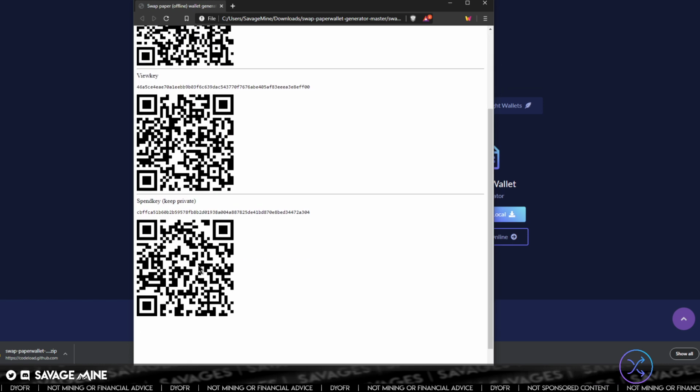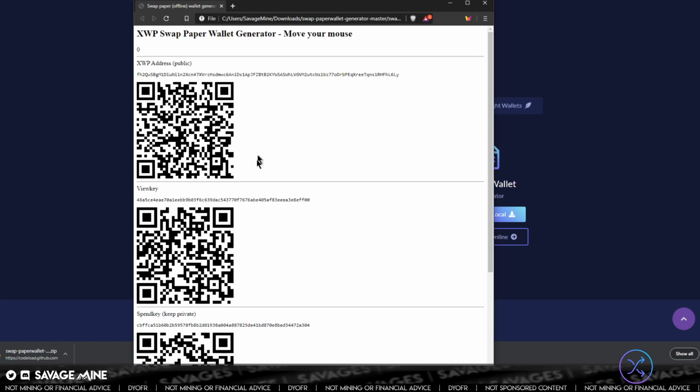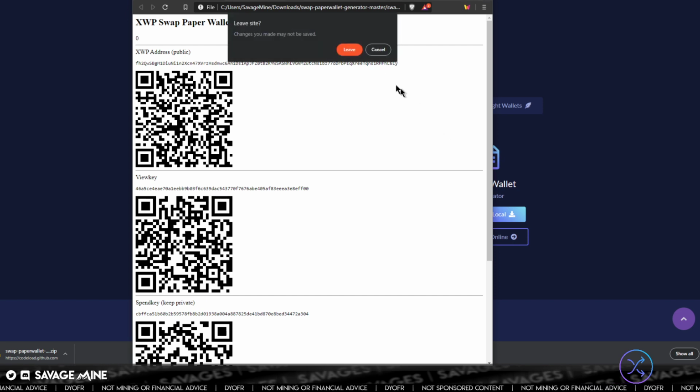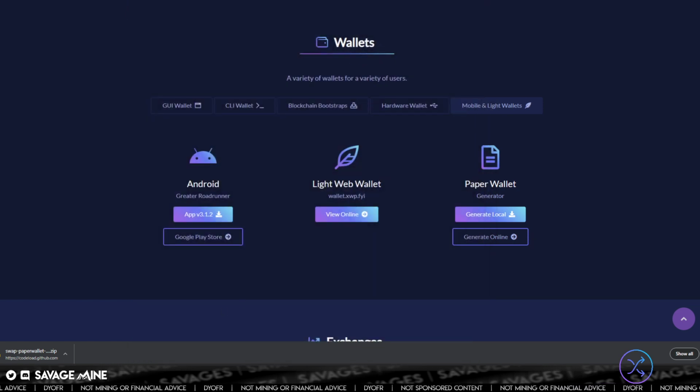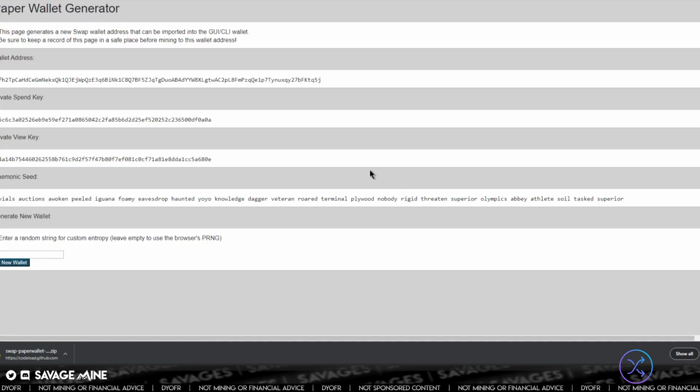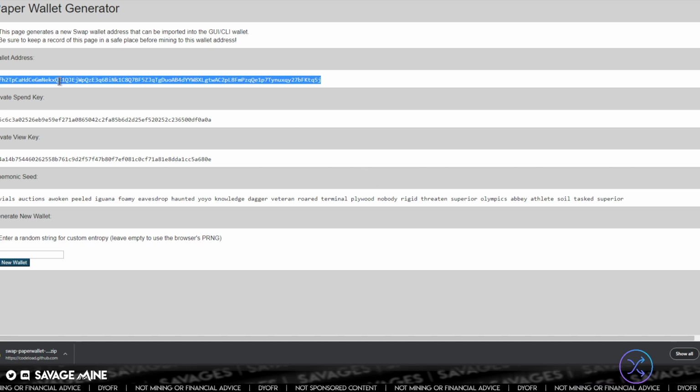Okay, now, that was one method. They have two different methods for the offline method. So that's one way. We're going to leave this. We're going to go back to our extracted file, and we're going to go with the alternative. It just looks a little different. It generates a new swap address, much like the other one.